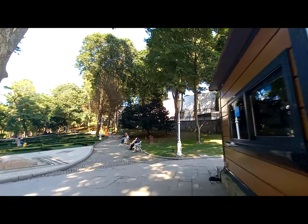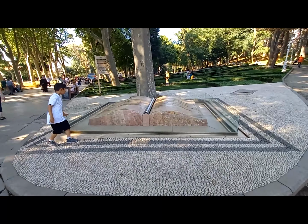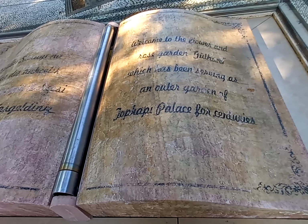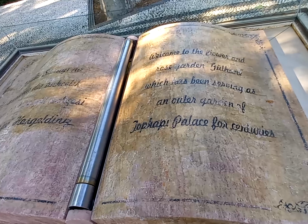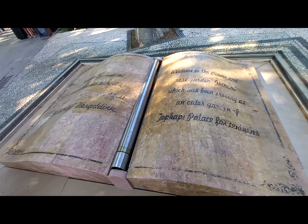It's so beautiful. It's so cool inside here. Oh, this looks nice. Look at this book. It says, welcome to the Flower and Rose Garden, Gulhane, which has been serving as an outer garden of Topkapi Palace for centuries. Man, the writing is difficult to read.